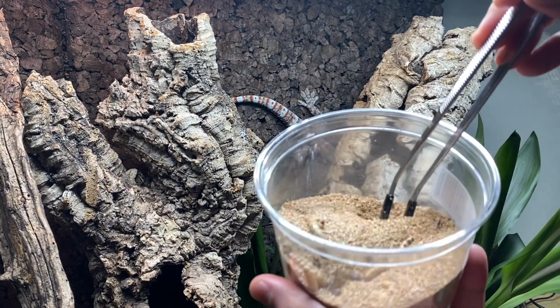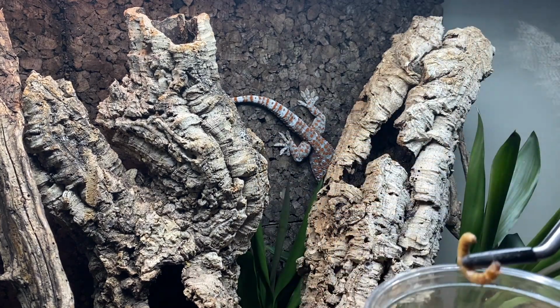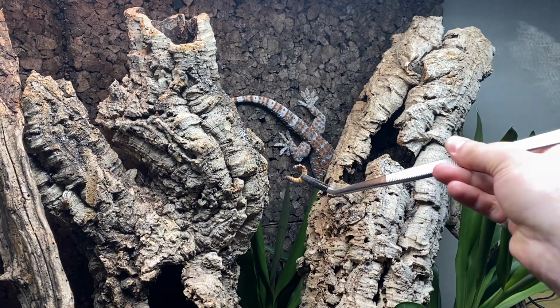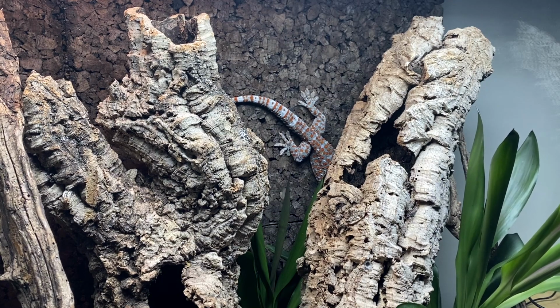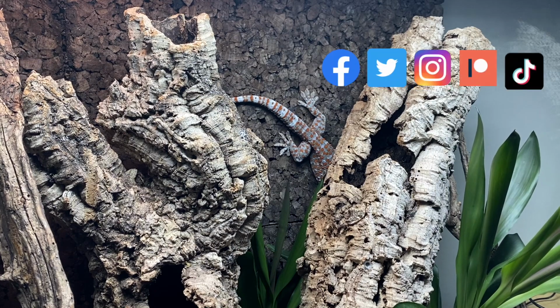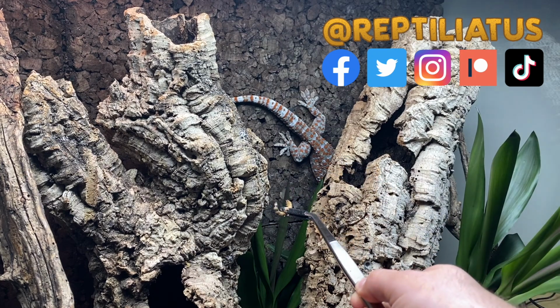All right, so we got some superworms. I actually just gut loaded these. And we have rubber tip tongs. Tiki. Oh, I just dropped that one. That's why I don't like the rubber tip tongs, guys. They're so annoying. Yeah, I'm not getting that. I have no idea where that went. Maybe he'll find it or it'll end up popping up in a few months as a beetle cruising around the tank. It's usually what happens.